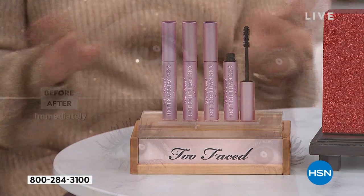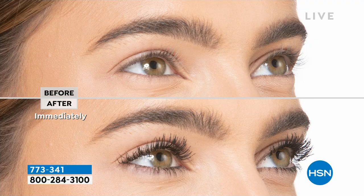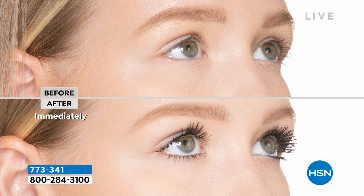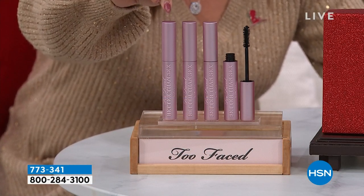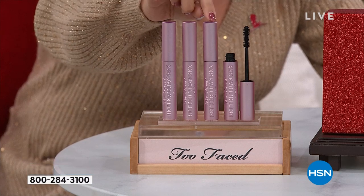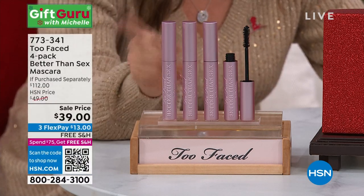This is an incredible Customer Beauty Choice award winning mascara. Look at the drama I'm talking about here. It's smudge proof, actually conditions your lashes at the same time. Incredible. So this set we're doing, this is wild. These are full-size tubes of Better Than Sex mascara. If you go to any of the stores like Ulta and Sephora and the department stores, even online, one tube right here that you're seeing is $28. So $28, $56, $84, $112 worth for $39.